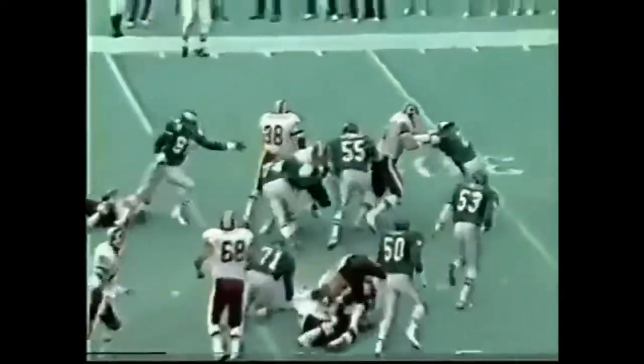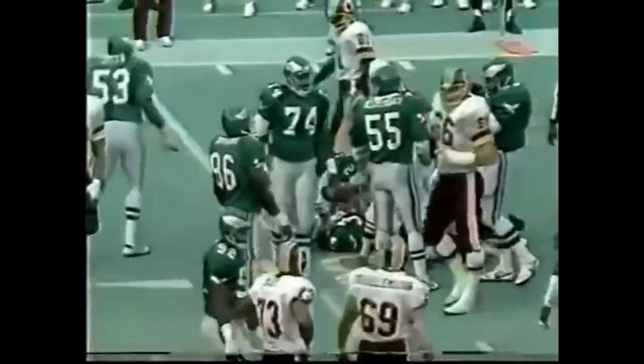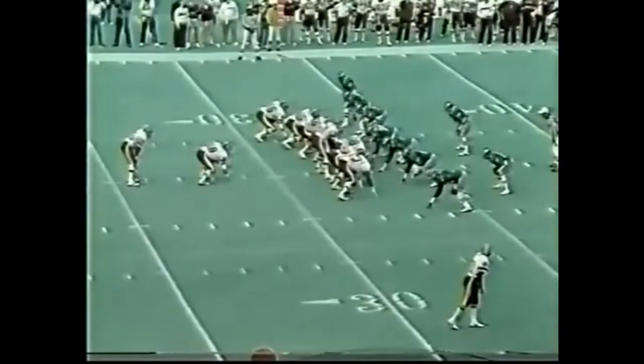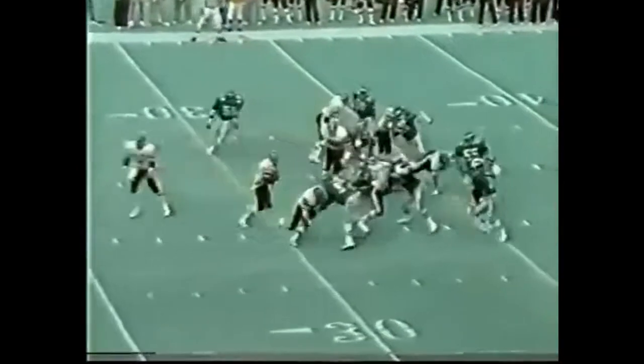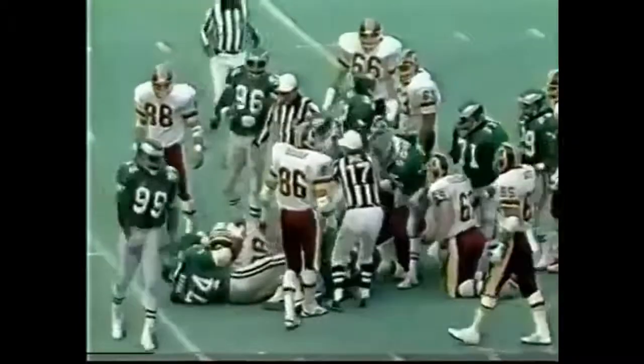George Rogers, and Rogers is stopped, not before he picks up 8 yards. Andre Waters and Terry Hoke, the 2 safeties, make the stop on Rogers for Washington. Go to Rogers again, and Rogers close to 1st down yardage. Clyde Simmons making the tackle. Then they go to Rogers, and he's stopped behind the line, and a loss on the play of 1.5 yards. Seth Joyner and Gary Cobb making the tackle, and Jerome Brown also in on the play.